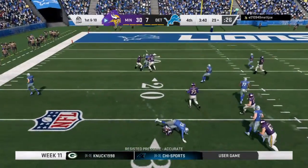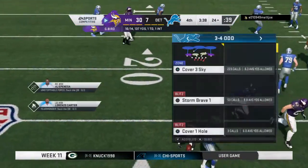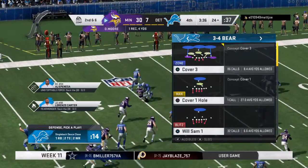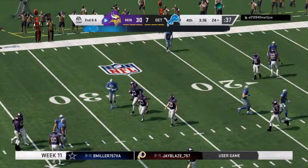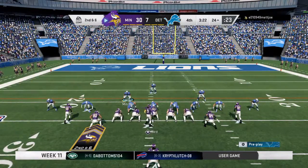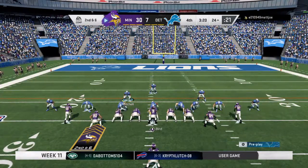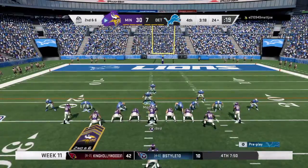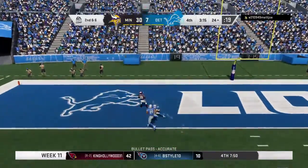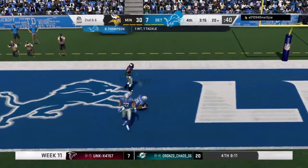Now a quick throw as that's complete on the hitch route. And he's brought down at the 24 after a gain of 4. One thing you're hoping for when you run drag routes, you're able to hit a receiver in stride, and he can pick up a lot of yardage after the catch. But in this situation, the defense was effective, able to stop him before he could get a good head of steam down. And it's intercepted at the goal line.